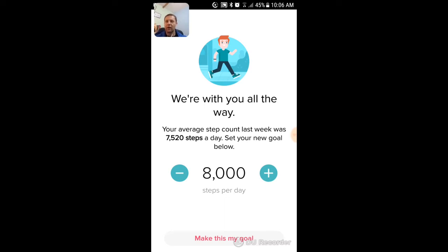That's only 500 steps extra. You can easily implement that by going for a very small walk every 30 minutes. But what you've done is you've then increased your activity levels a little bit every day. You're hardly going to notice it. But over time, that extra activity, if you did nothing else and your diet was exactly the same, you would start to lose weight because you're a bit more active.